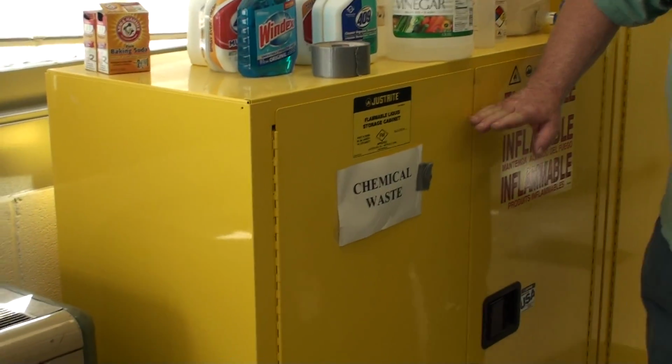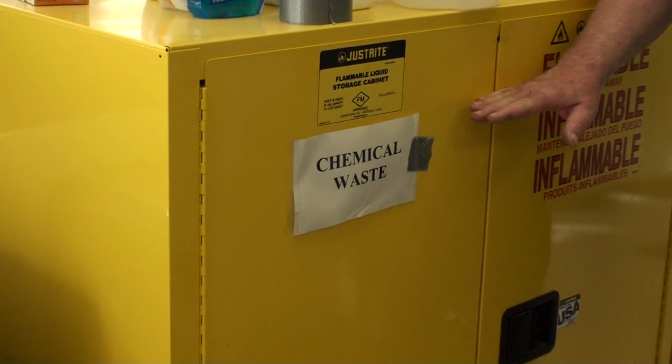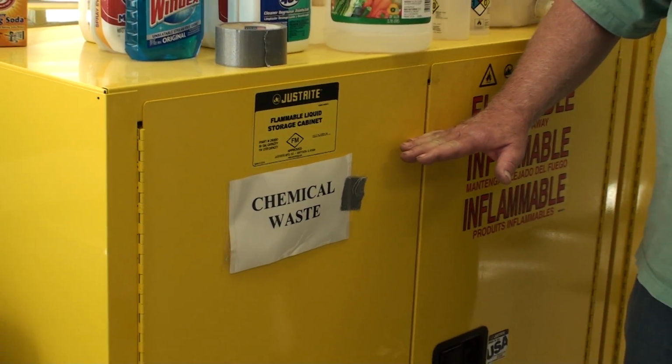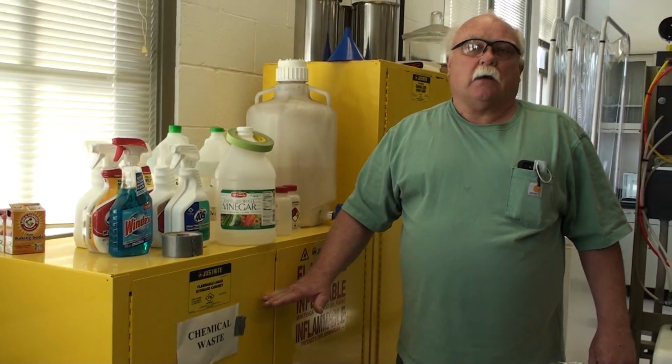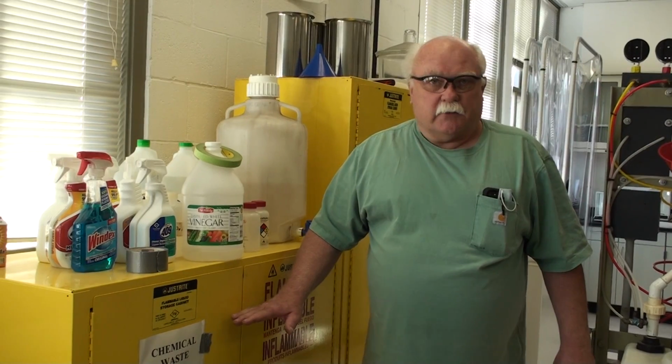Also in here is our chemical waste storage area. Some of the things that are generated in our labs are not good for the environment, and you can't dispose of them down the drain, so we collect them and then we turn them in as hazardous material or waste or whatever the case may be for whatever it is that they made.